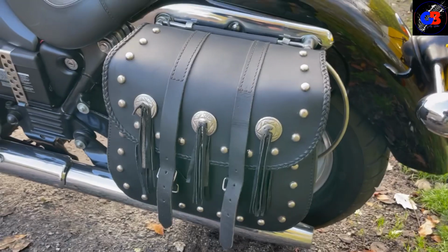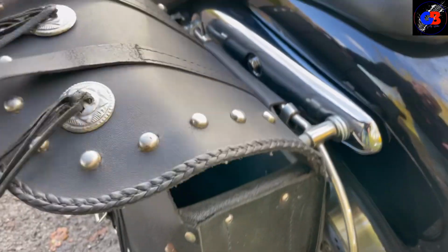These leather type bags at the back. Oh, you've got loads of room in there, certainly for a day out. Look at that. Half my arm in there.